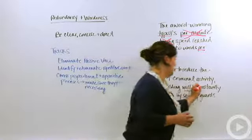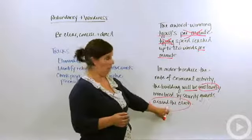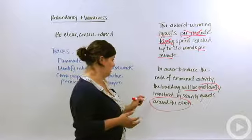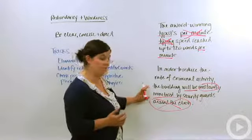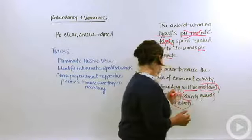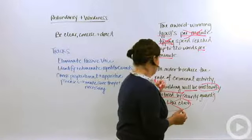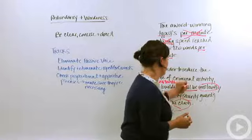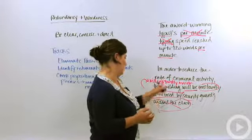I also notice in that same part of the sentence the phrase around the clock and the phrase constantly. Now, those mean the same thing, so we can get rid of one of them. Let's go ahead and get rid of around the clock. So the last half of this sentence turns into security guards will constantly monitor. And that saved us a lot of words. So security guards will constantly monitor the building.